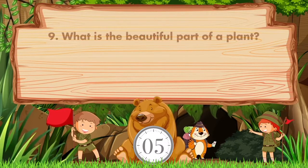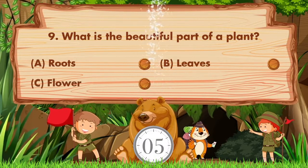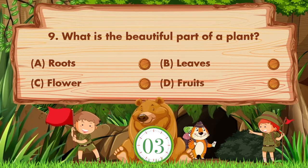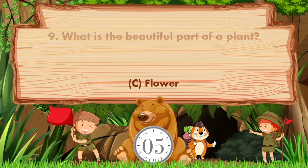What is the beautiful part of a plant? Option is A. Roots. B. Leaves. C. Flower. D. Fruits. Answer is option C. Flower.